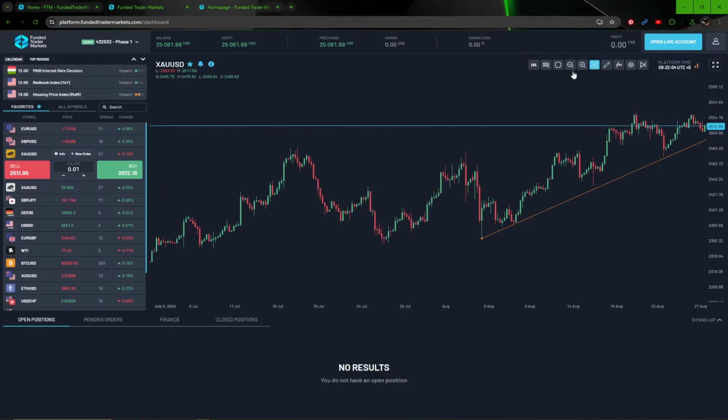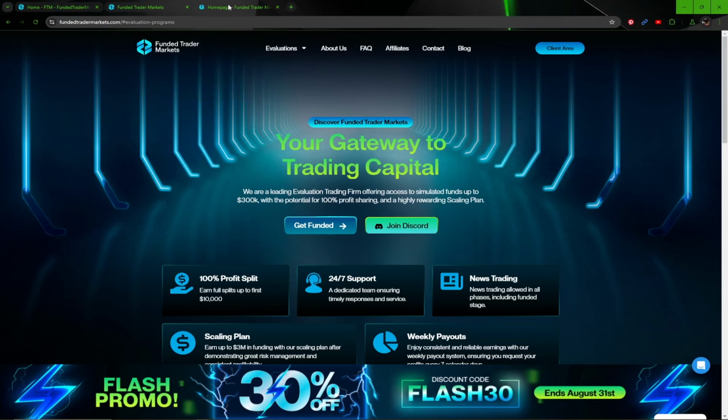So this is Funded Trader Markets. Let's go and have a look at it, and let's go and talk about it. So here we are, guys, at Funded Trader Markets. This is the charting that you're going to be using. It doesn't have all the fancy indicators that we're used to on our normal stuff, but we'll get around it. As you know, I don't need a lot of indicators. So these are the guys. This is what we're going to be doing the challenge with.